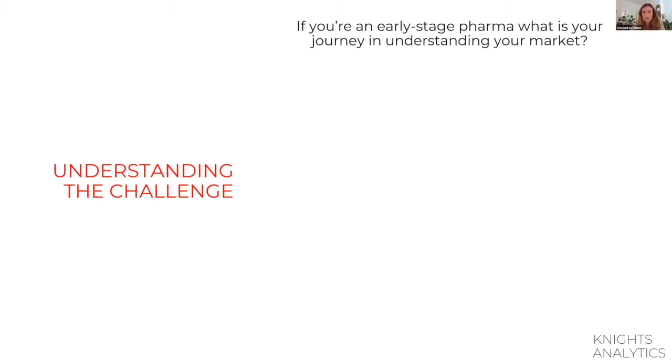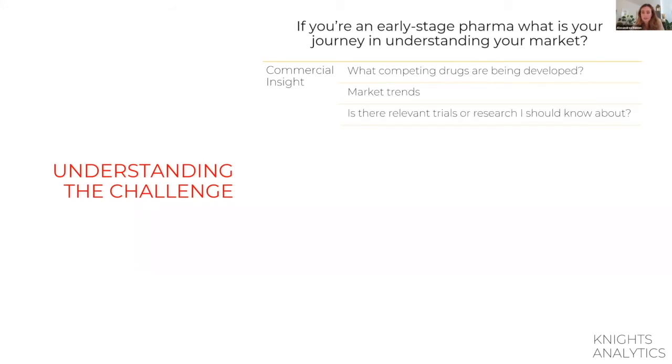So when we were categorizing these initial questions, we came up with three categories. The first one is commercial insight, with questions like what competing drugs are being developed, what are the market trends, are there relevant historical trials or research that we should know about? And this sounds like it's obvious to find at the moment, but as I'll show later, given the variety of names with which a single disease can be called, it sometimes makes it very difficult and easy to miss important updates, and just generally monitoring of the industry is difficult.